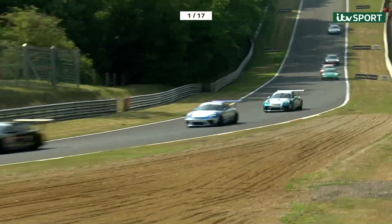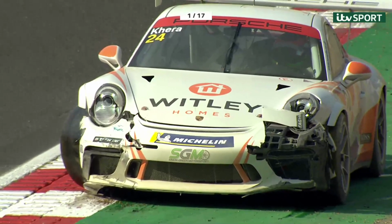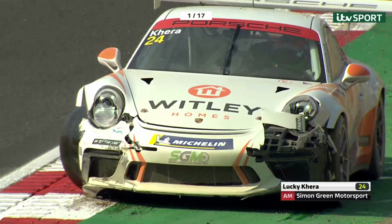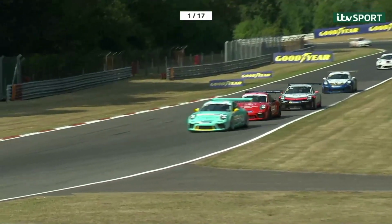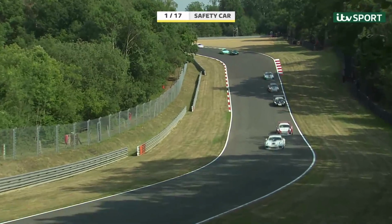So down they come into the right-hander of Hawthorn, and there, I'm afraid, Lucky Carrera's day is not getting any better. He's the one that can't get back into the race, seemingly. That's got to be a safety car, hasn't it? Because he's stranded on the outside of the road at Paddock Hill Bend. Safety car is indeed deployed, and that's a great shame.